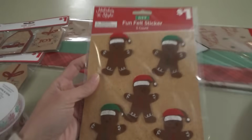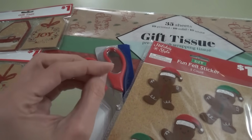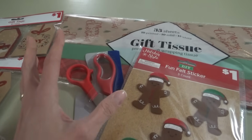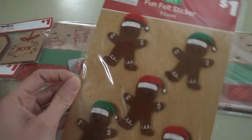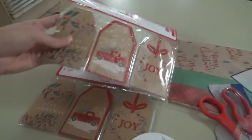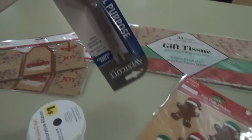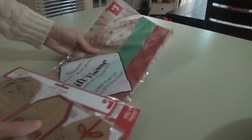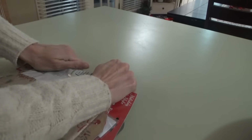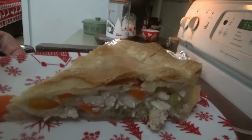And then I got these little gingerbread man felt stickers. I'm going to do some of the wrapping this year in just brown paper, like old-fashioned, old-timey looking packages, and I thought these would be really cute to put on there. And then I have these little gift tags that we'll tie on, and I think it'll just be really pretty. And I got some tissue paper, and I went ahead and got some scissors. I'm going to put all this back up until we're ready for it. I do have a few things I can go ahead and wrap, but I don't have any wrapping paper or boxes yet. Chicken pot pie is even better the next day and a lot easier to slice the next day.